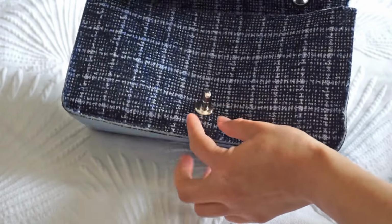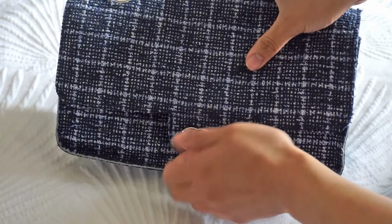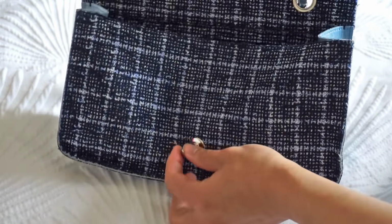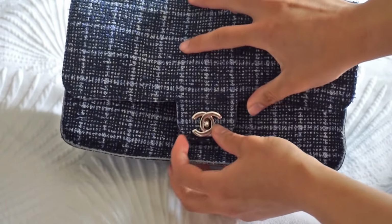This flimsy feeling comes across most when you try to operate the turn lock. You can feel the hardware piece pivoting up and down in the fabric like a toggle. Even though it's easier for you to open and close the bag, it feels absurd, like your bag has super thin skin flapping about.